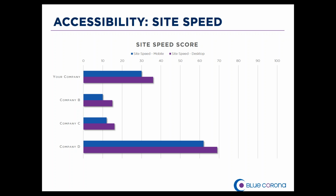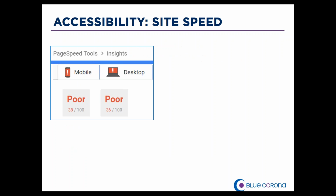And so we had a client come to us, had somebody else code up their website, added a bunch of stuff to it, and this was their result. They saw a 38 on the mobile and a 36 on the desktop. Very slow, very poor performance.